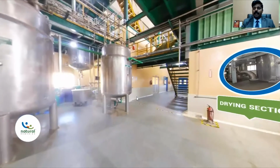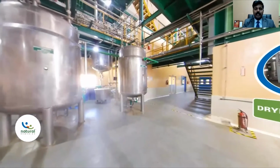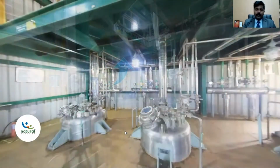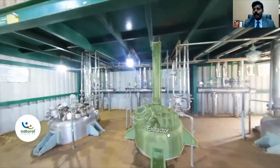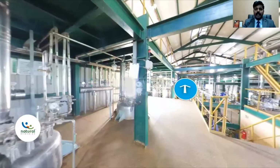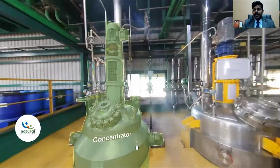So this is the interior of the extraction plant that you have just seen in the video. Here you can see various storage tanks. Here the extraction process is done using solvents and applying steam with the help of these extractors. The extracts undergo a concentration process, which we can see in the next view. These concentrators help in distillation at vacuum at regulated temperatures.